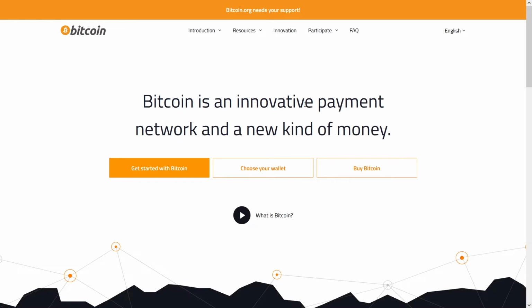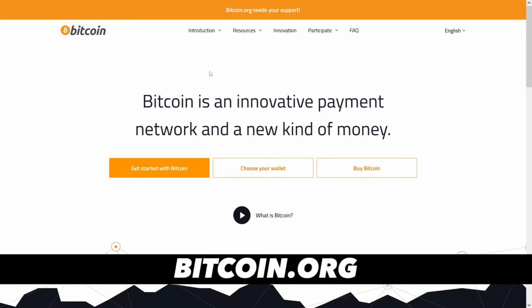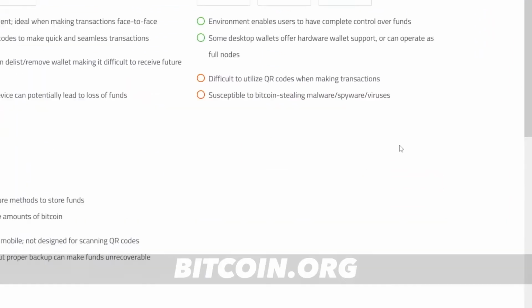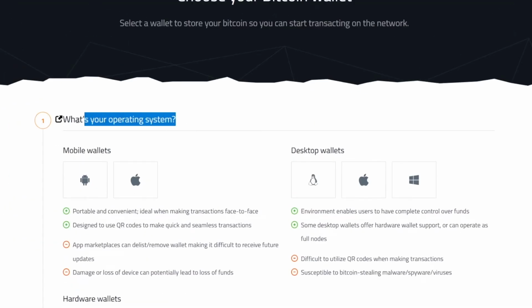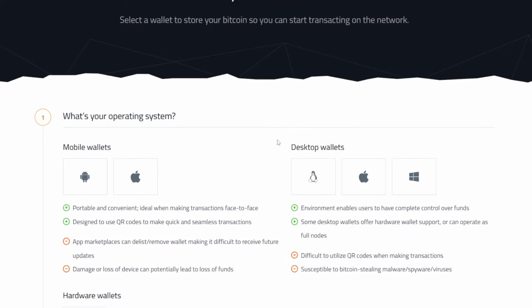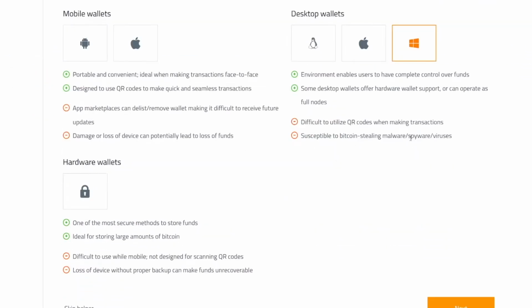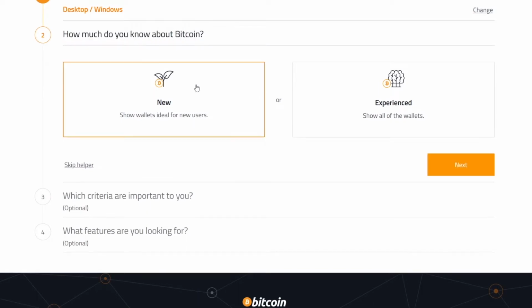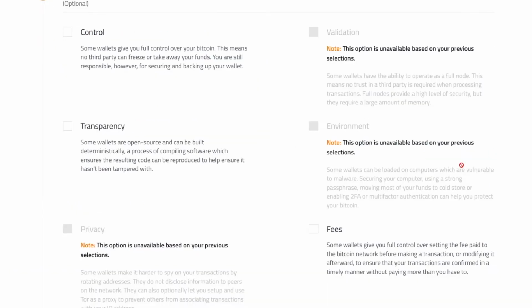But if you are a complete beginner, you can go to bitcoin.org, and if you click on choose your wallet, these guys will help you with the help of these 4 simple questions. So what's your operating system? You can just click on maybe Windows if you use that, click on next. And then the second question is, how much do you know about Bitcoin? So you can click on new if you are a complete beginner. Just be honest with these guys.